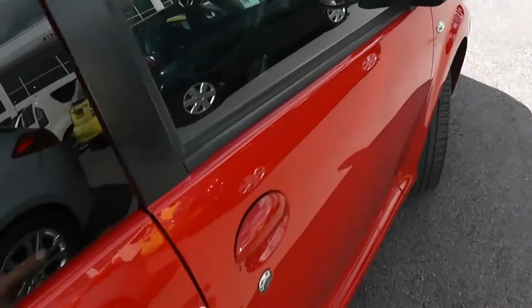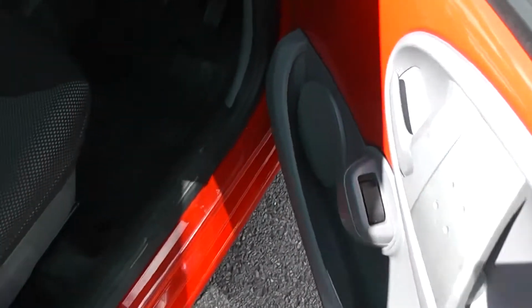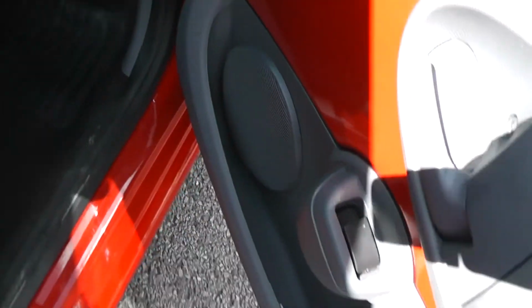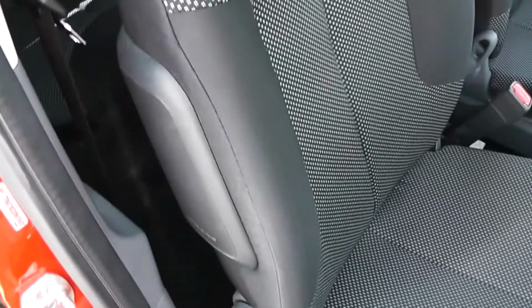If we head to the front of the car now. As you can see, the driver's got control of the front electric windows. There's manual wing mirrors, large speakers and storage in the door cards. Airbag inside the driver's seat in the same black and grey cloth finish. Down the centre, general storage.